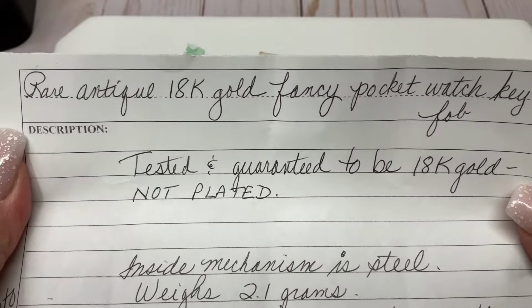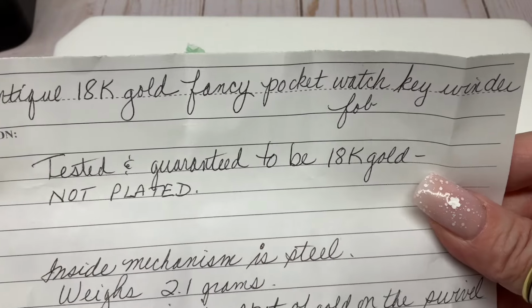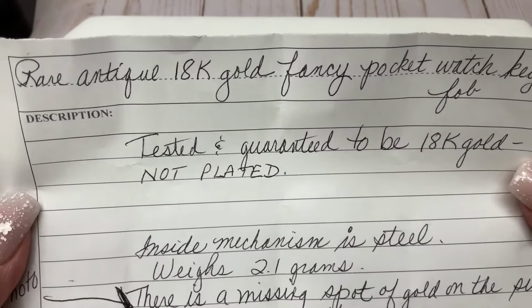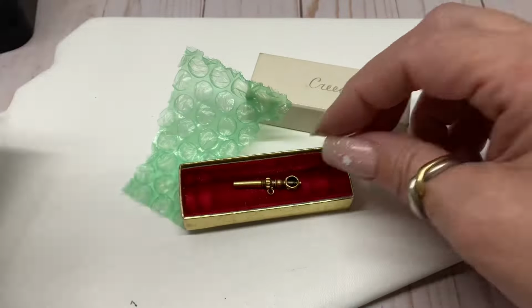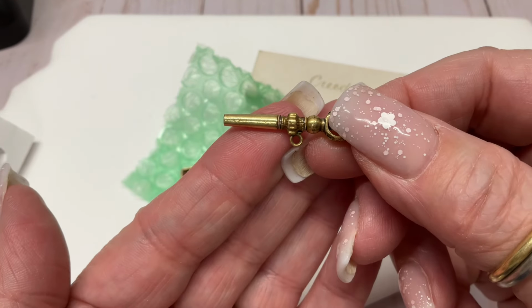Rare antique 18 gold fancy pocket watch key winder fob. That's what it is. Look at that. 18 carat, $99.99. Okay, so guys, now I know. See, I told you, she's got the knowledge.